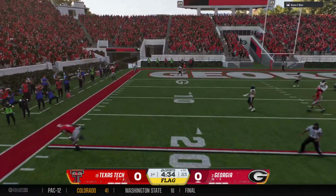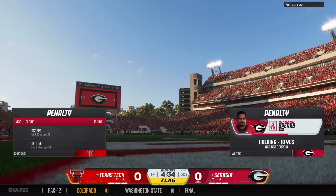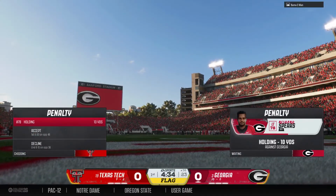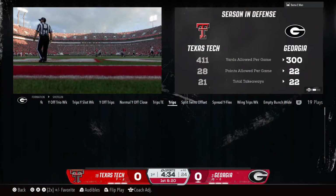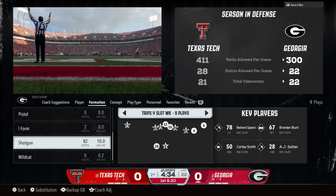Fires to the wideout. And it's incomplete, but there's a flag in the backfield. Let's see who the call's on. We'll repeat the previous down, but this time the offense has 10 more yards it has to cover.